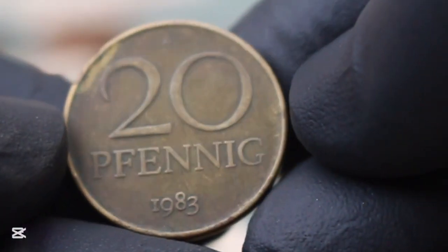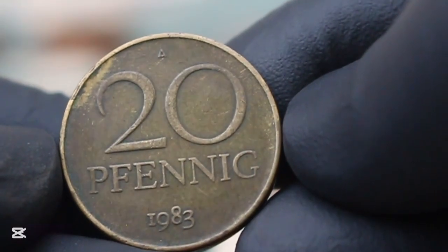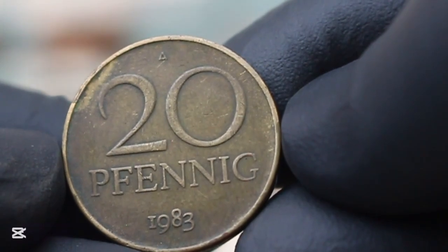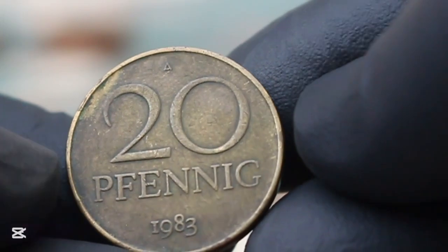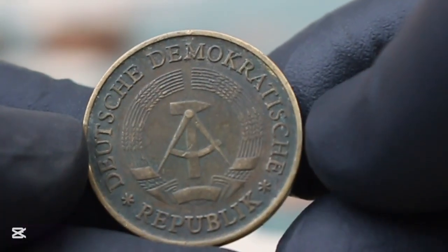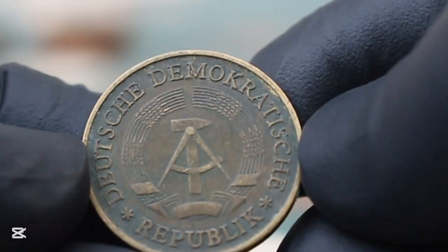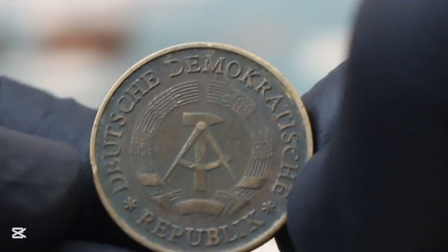Now, we have another coin that has captivated the attention of collectors, the Germany 20 Pfennig 1983 large date with the A mint mark. Unlike the previous coin, this one is found in a dirty condition, but that hasn't stopped it from commanding a surprisingly high price in today's auction market. In fact, even in this condition, the coin has been known to fetch prices that are quite extraordinary, reaching values that are well over $77,000 depending on the specific circumstances of the auction.